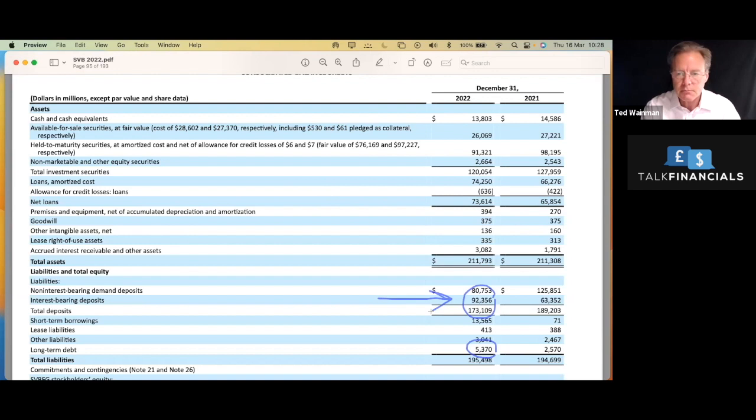Now, what does the bank do with that money? Well, typically, they're going to lend it out. So they do make loans to other organizations or individuals, and that's the loan book there. Now, that's a relatively small number for a bank. Typically, if you look at your standard commercial bank, the loan book will be by far the biggest number. So that's a relatively small number.